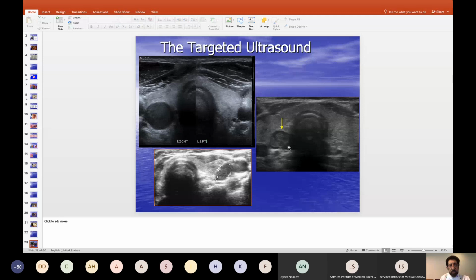So on an ultrasound, it is not very difficult to pick up a parathyroid adenoma, especially if it's more than 5 mm in size, it can be easily picked up. But sometimes there's confusion whether it is a parathyroid adenoma or a lymph node, because in the neck, in the retrothyroid area and the paratracheal area, there are a lot of lymph nodes as well. So this could be a lymph node as well. And a lymph node can also give rise to a similar kind of hypoechoic area, which you can see over here, like this.